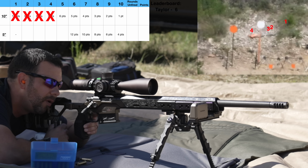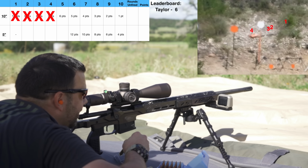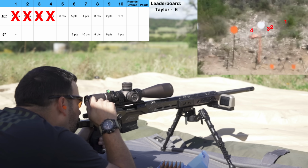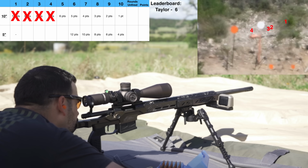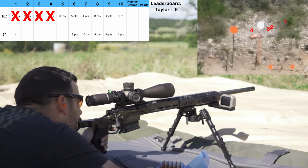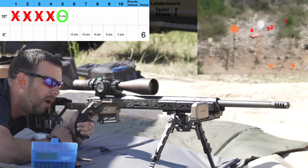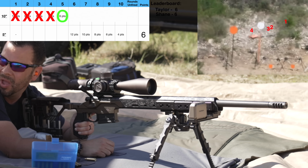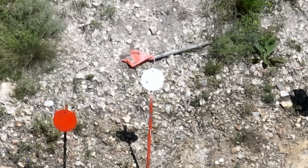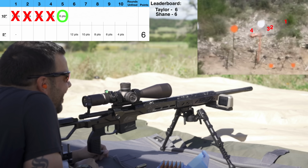Does that count for like a bronze coin? You get to take the flag with you. Tied with Taylor. That's another silver coin right there. I tell you what, caffeine is not a good idea before you shoot your rifle. It was bad. All shot right. What was it?